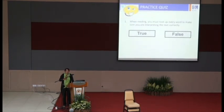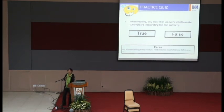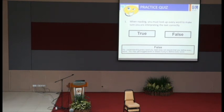When reading, you must look up every word. Don't answer, you have to put up your hands, okay? When reading, you must look up every word to make sure you are interpreting the text correctly. I think she put up first. False. Yeah, okay, so give her a round of applause.